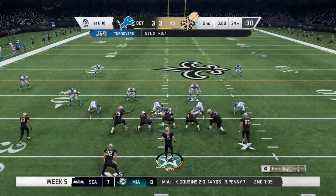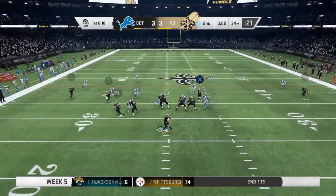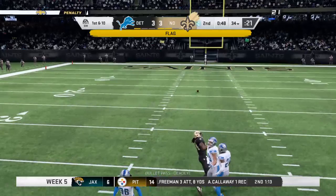The Saints offense on the field, ready to get their drive started. And we're under a minute to go here in what's been an even first half, all tied up. Yeah, still time to make something happen, too. A couple completions, you string them together, could get into field goal range. Let's see what happens. And that's going to wind up incomplete.